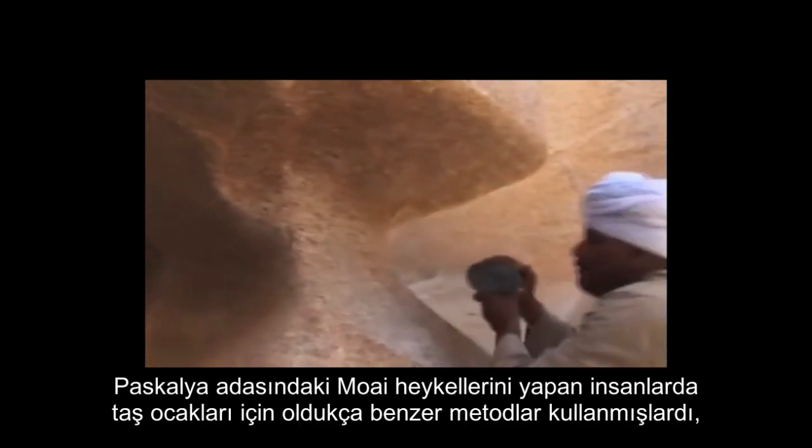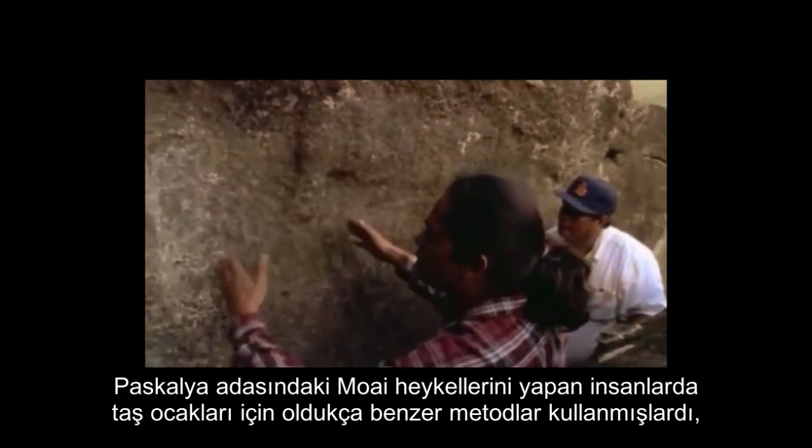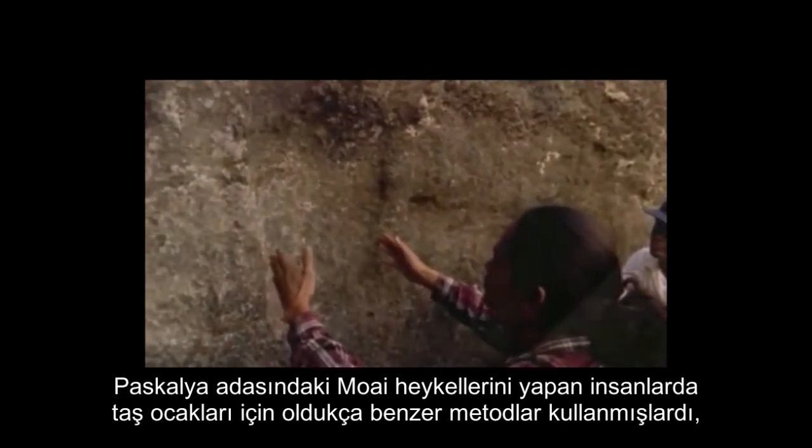The people who created the Moai statues at Easter Island used very similar methods for quarrying stone, as did many other groups around the world, as we will see.